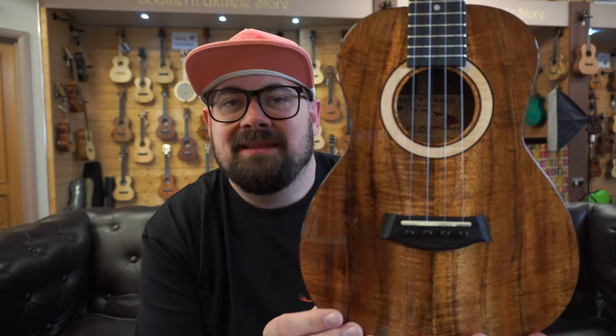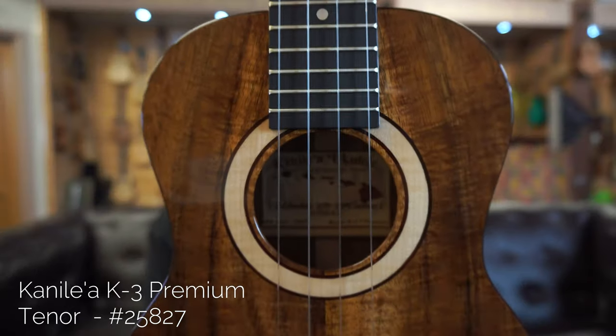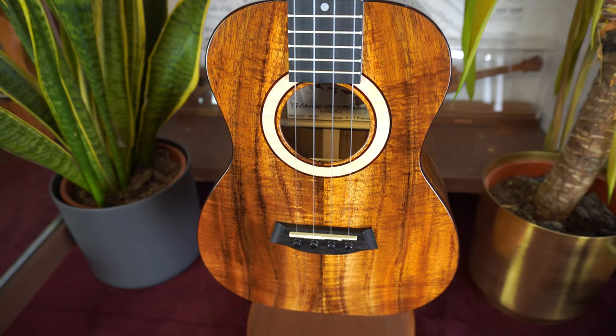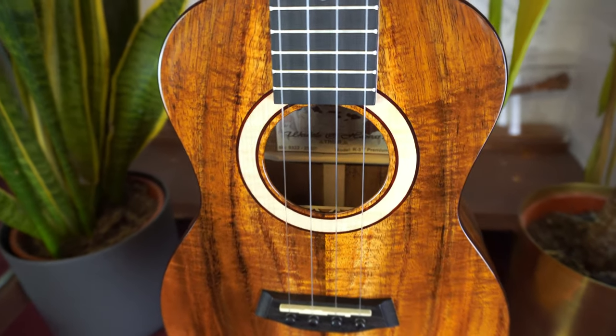Earlier on, we took a look at that K3 Soprano. Let's take a look at a tenor now, much more kind of naturally what we expect from KANILE'A. This is the K3 Tenor Premium. It has that maple rosette with premium koa top, back and sides. This is a really light piece of maple that actually could almost be fooling you from a distance into thinking that it was white mother of pearl.